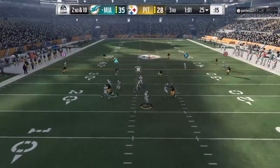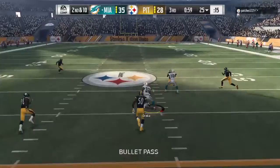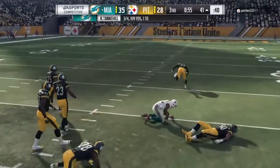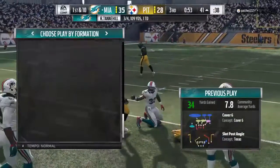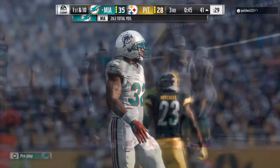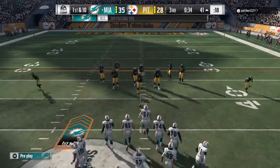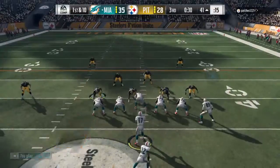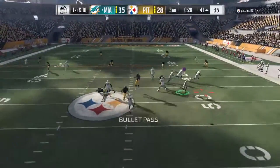Here's Tannehill now on second down. He dumps it off to Drake. An excellent pickup of 34 yards. After that nice game there, for the rest of the game, the defense is going to have to respect the running backs as passing threats as well. Not just play them strictly to run the football. They may be able to get downfield and catch it, too.